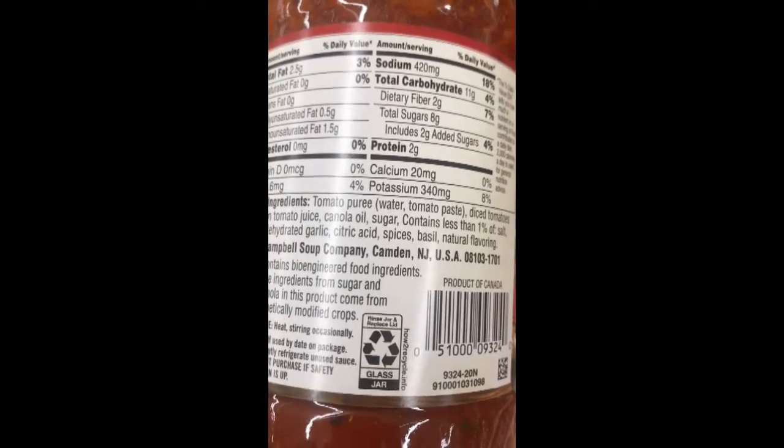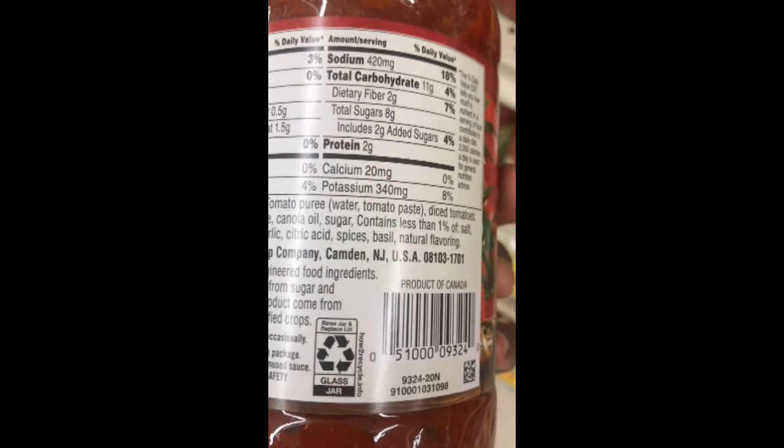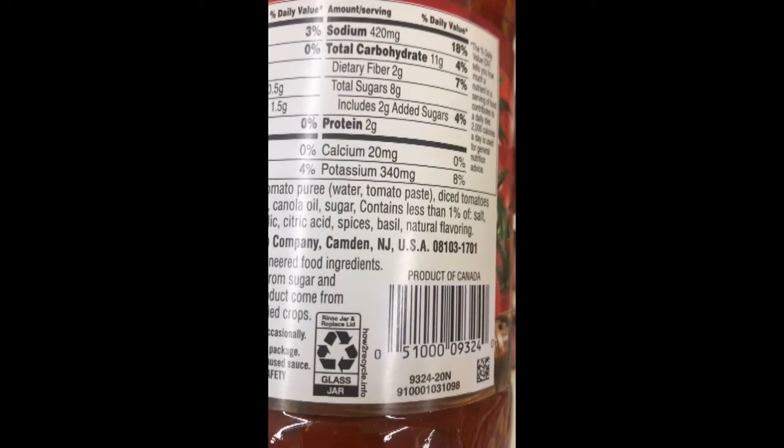I'm not going to get into the ingredients. You see the sugar and all the other BS that's inside of this Prego. We are not going with this. This is not an option. And please, y'all pay attention to the ingredients in y'all food. Thank you.